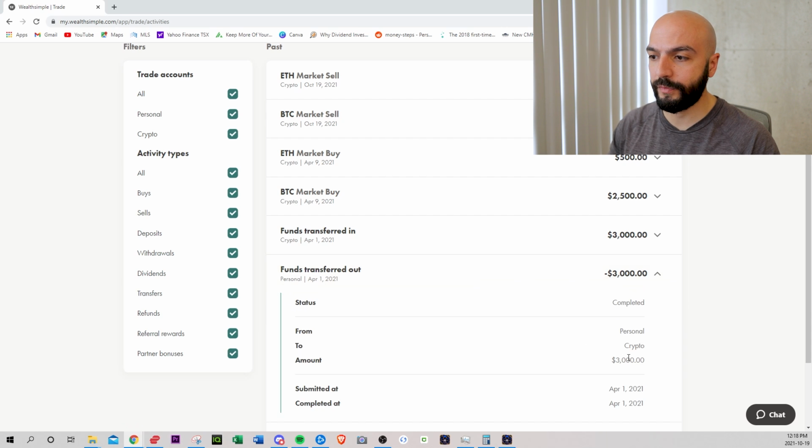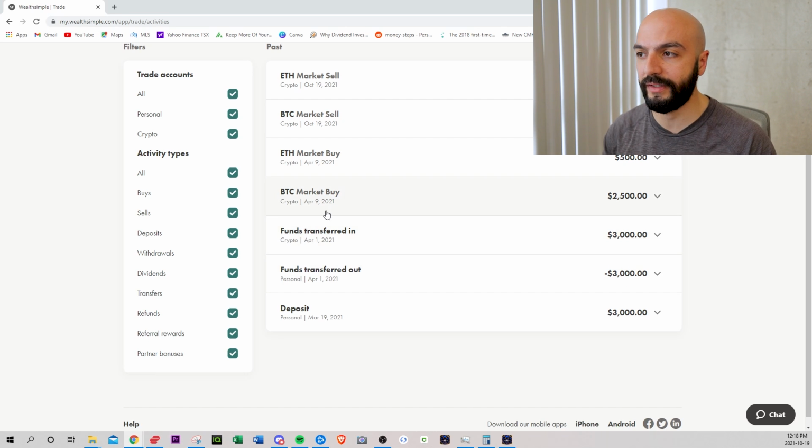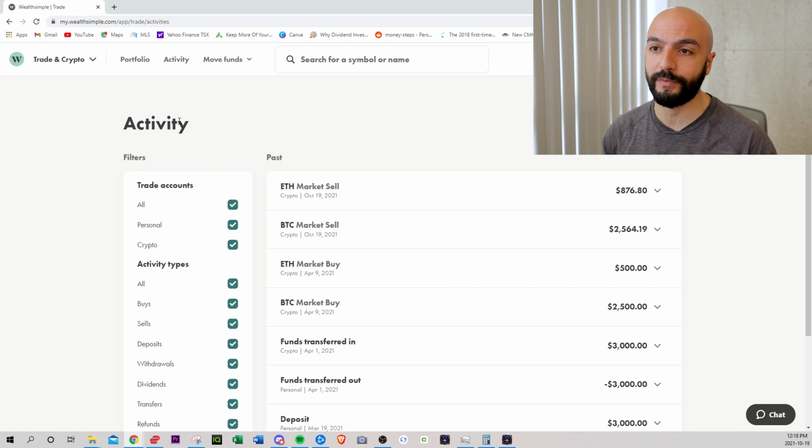And then I transferred from personal to crypto. And then here you see the funds, 3,000 in crypto, and then fine. So I've held it for 6 months, made $500, kind of happy with it. I will have to pay tax on this. It is a gain. Wealthsimple will report my income to the government and I will have to pay tax on that. It is a capital gain, so it'll be 50% taxable, 50% tax-free.